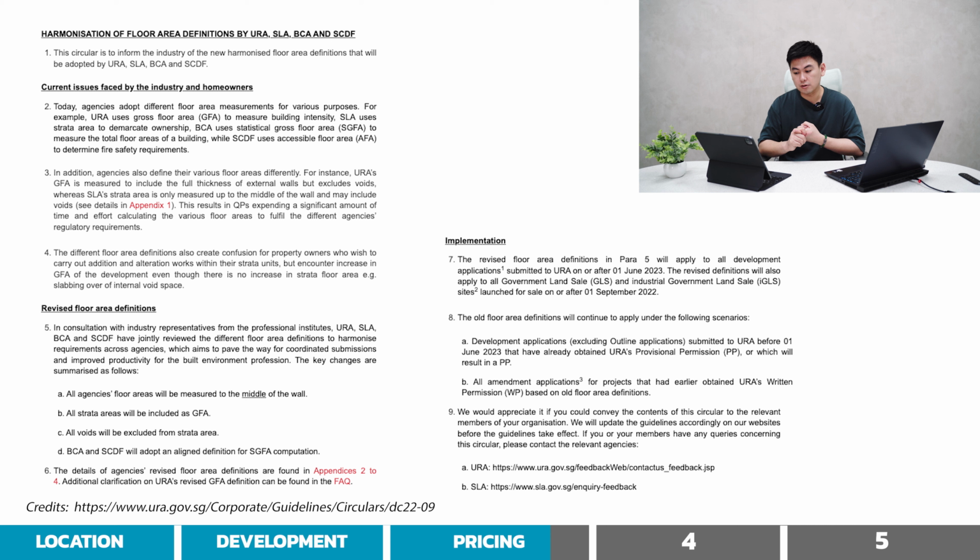Void spaces are also not counted towards GFA now. So loft or empty air spaces, in the past, when you have very high ceilings, right? The developers will include maybe say 200 square feet of airspace as part of your GFA. These are not included in your GFA anymore.